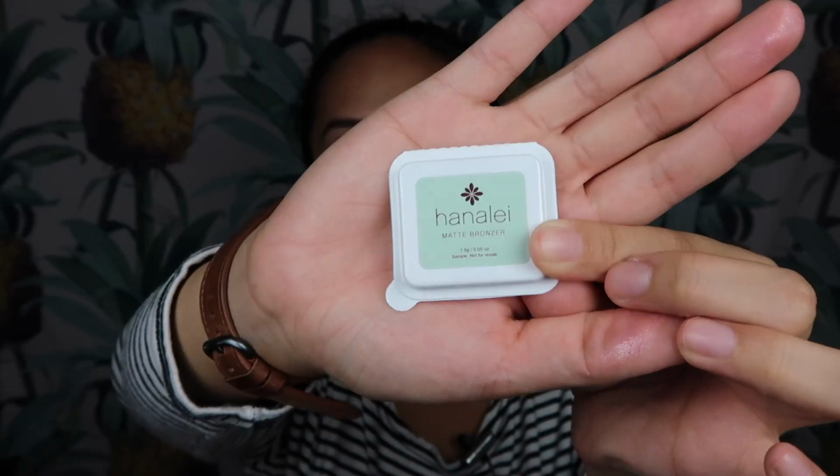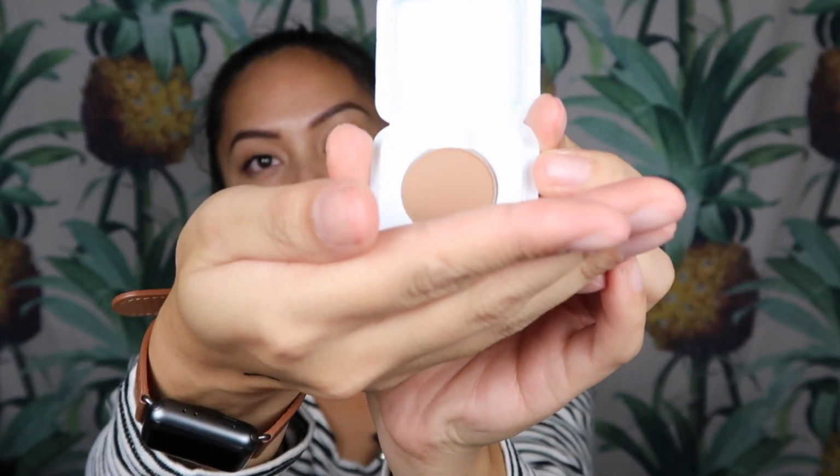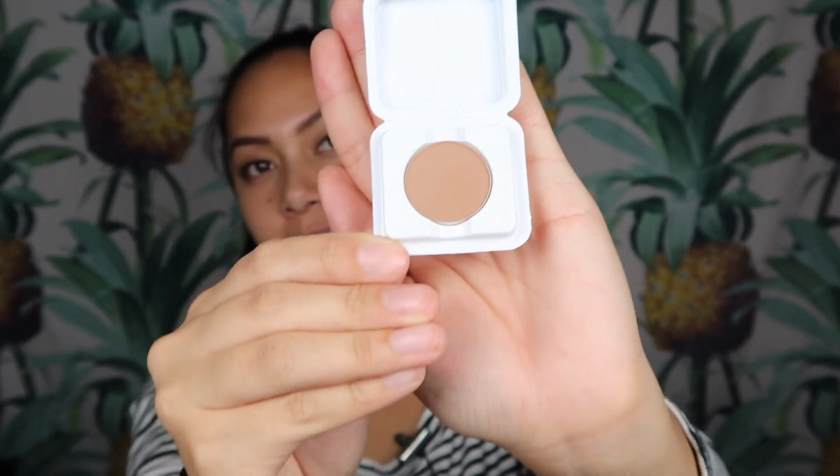Moving on to the next item in our bag. I see there's Hanalei matte bronzer. It came in a little sample like this. Just popping it right open. Okay, it's like a decent size pan. I'm afraid to tip it over, but there you can see here. I wonder if that's going to be a little too light for my skin tone, but let's give it a little swatch. Kind of feels a little dusty on the pan, but that's okay. Let's see what we have here. Let's swatch a little bit lower.